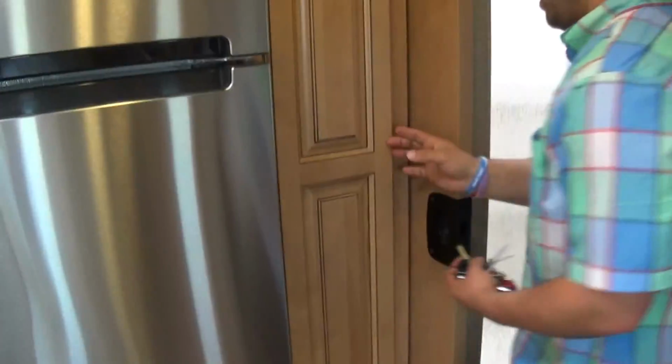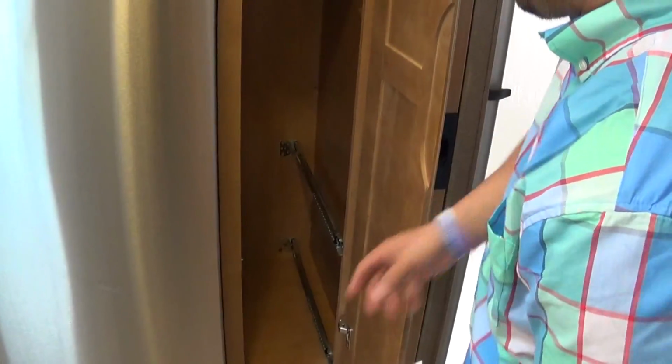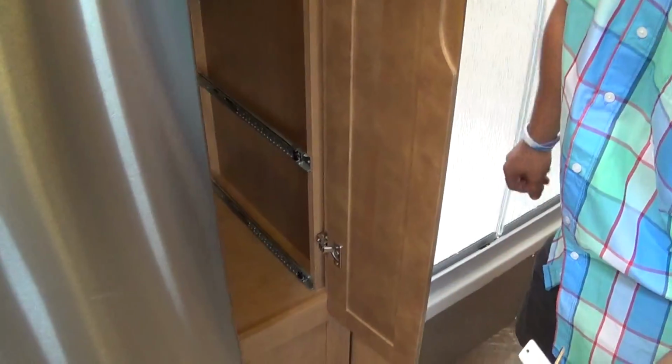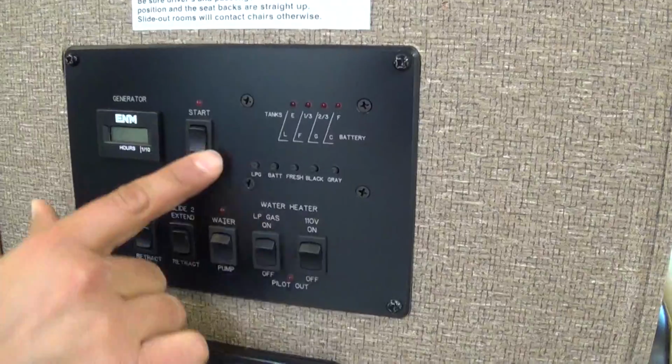Coming around here, I want to show you, no kitchen is complete without a pantry. We've got a nice drawer that goes here. Adjustable shelving here. Pocket door for privacy. Turn some lights on. You can check all your levels here. Fire up your generator.